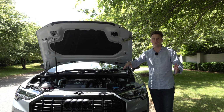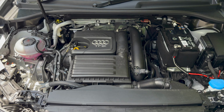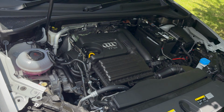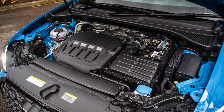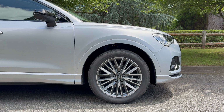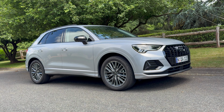So under the bonnet of the 35 TFSI is a 1.4 litre 4-cylinder turbocharged petrol engine that develops around 110 kilowatts and 250 newton meters of torque, whereas under the bonnet of the 40 TFSI engine is a 2 litre 4-cylinder turbocharged petrol engine that develops 132 kilowatts and 320 newton meters of torque. And instead of front wheel drive, that powertrain is linked with Audi's Quattro all-wheel drive system.